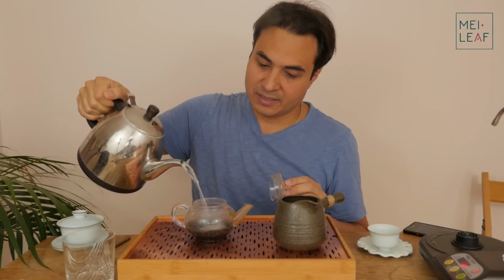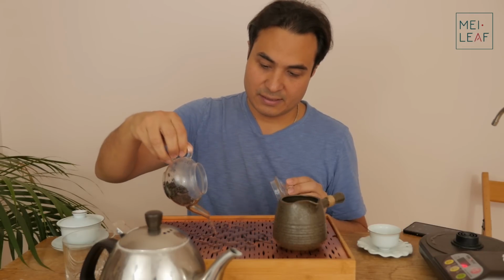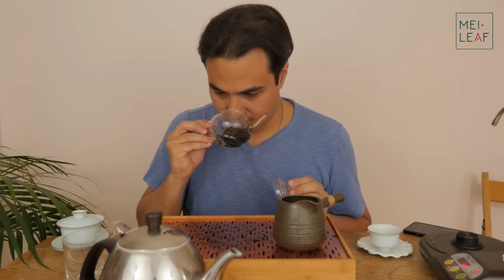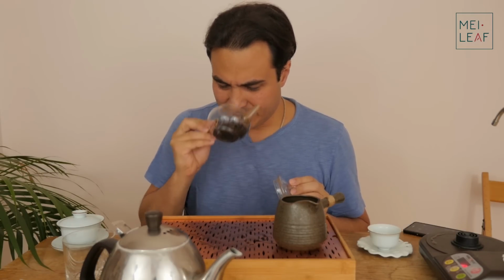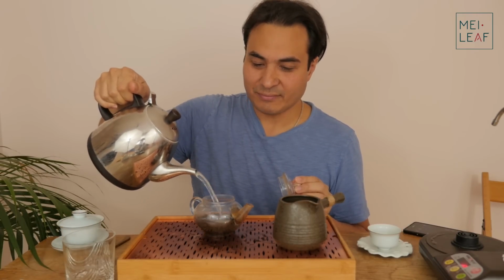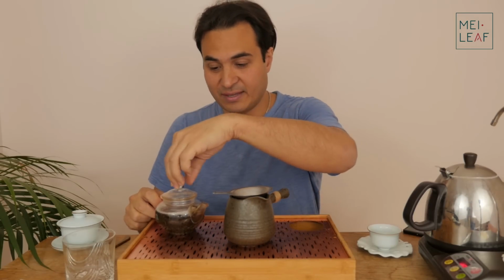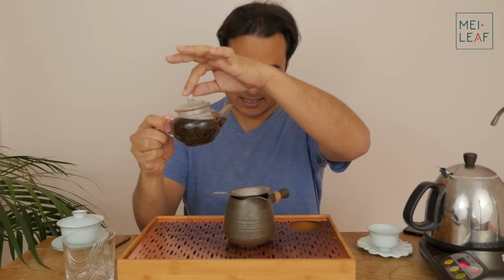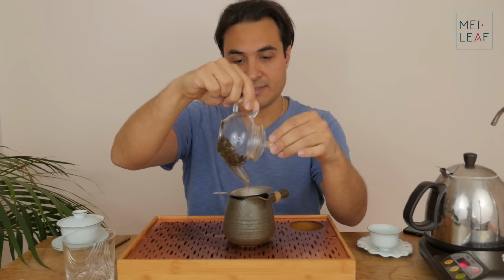So here we go. I'm going to do it Gong Fu style, so I'm going to give it a little rinse first. Let's give it a smell. Smells slightly musty, a little bit sour and musty. I don't have too much hope for it right now, but let's give it a taste. We're going to let that brew just for a few seconds. I don't want to over brew it. I think that is probably enough. I put about 8 grams of the broken leaf, and this is a 180 ml glass teapot.